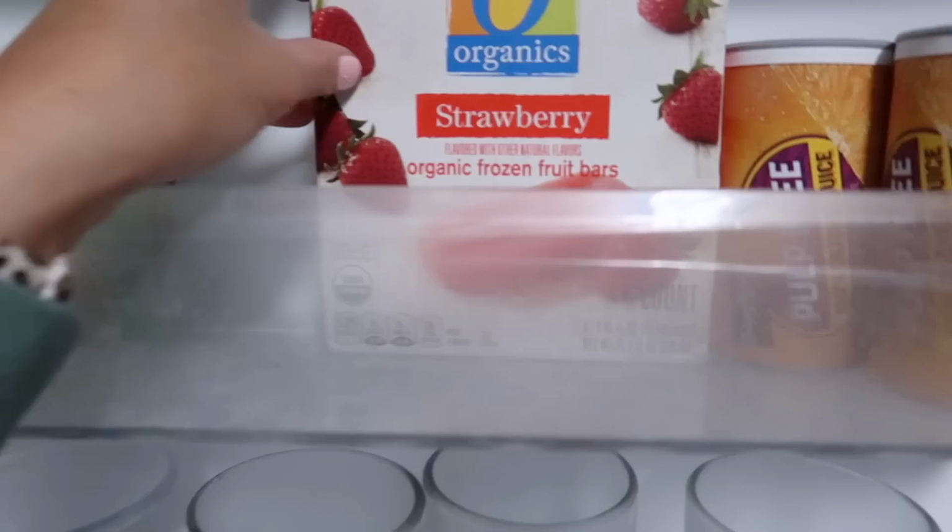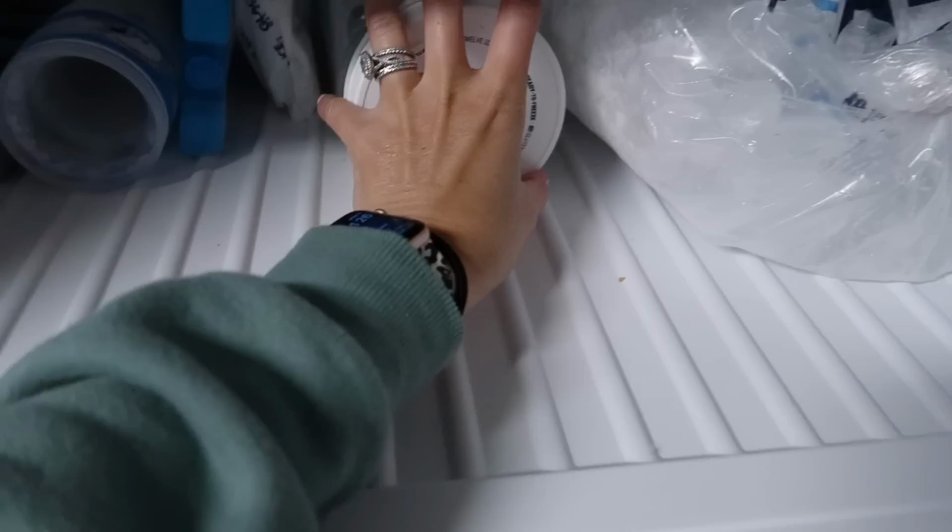So not the most organized, but we have frozen juice, popsicles, and of course, you gotta put your Thin Mints in the freezer. And then we have extra ice and then adult popsicles.